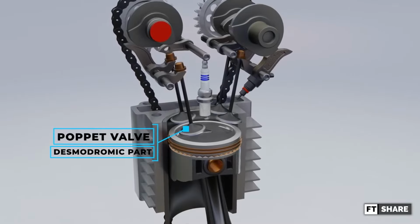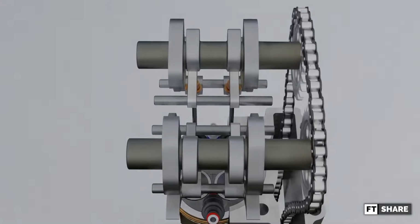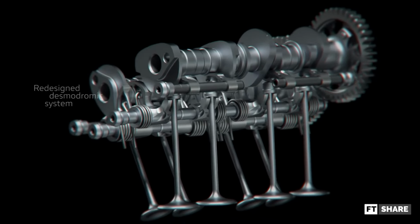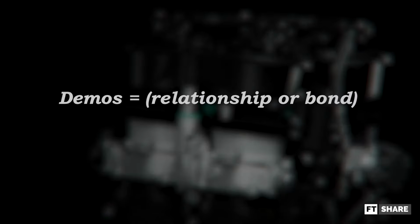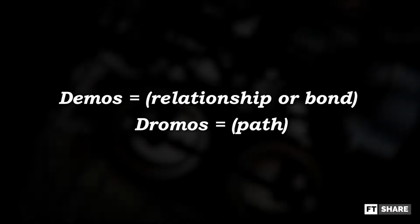Then just like that for the main parts. Now we can continue again with the working mechanism. For the working mechanism, Desmodromic has a working system that matches its name. The meaning of the name Desmodromic comes from two words. Desmos means relationship or bound, and the meaning of dromos is path.